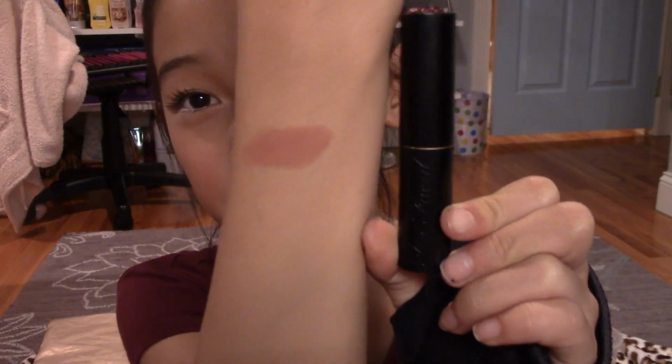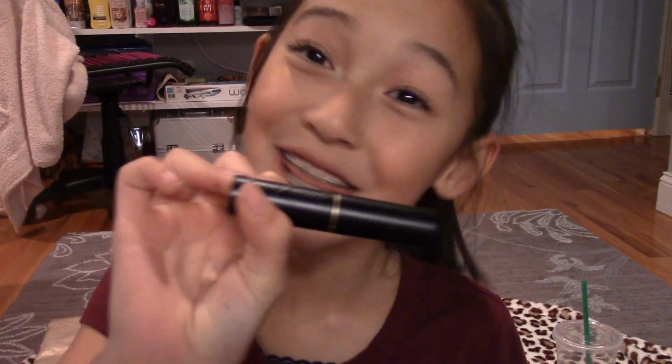It's just gorgeous. The camera keeps wanting to focus on my face, but yeah, that's why I don't do sports. I do dance. So yeah, I really love this, and I can't wait to wear it on an everyday basis to school.